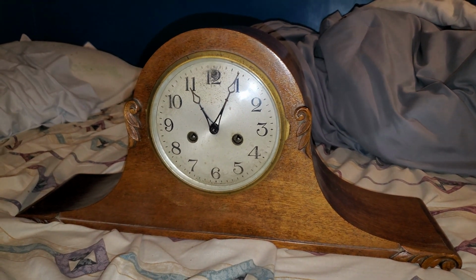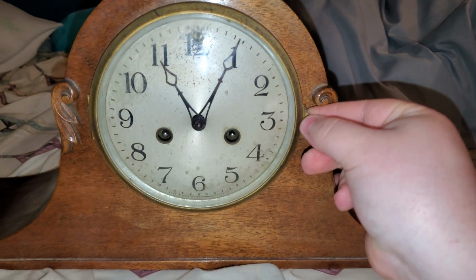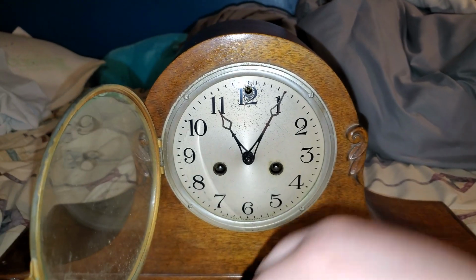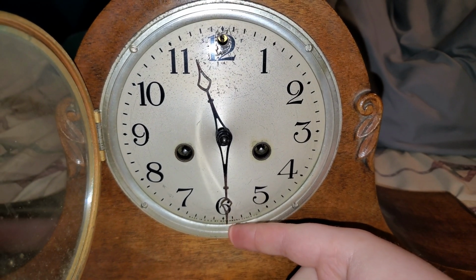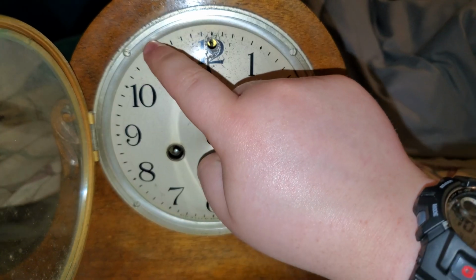This just arrived and it's currently on my bed. It's a Waterbury mantel clock, another Waterbury mantel clock. This bezel's very stiff. Yeah, that striking train doesn't sound too great, but I'll sort that out.